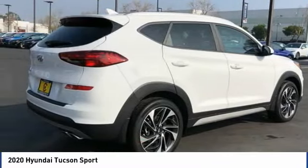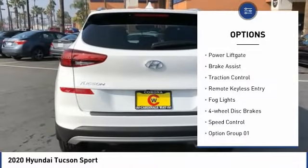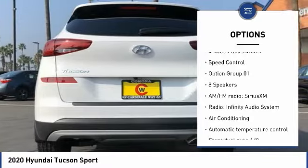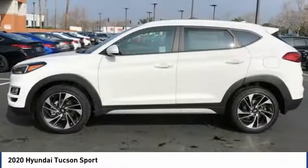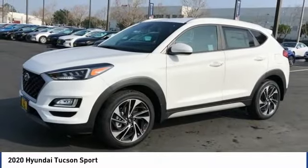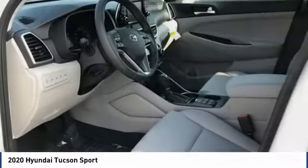Here are some of this vehicle's great options: electronic stability control, alloy wheels, wheel locks, power liftgate, brake assist, traction control, remote keyless entry, fog lights, four-wheel disc brakes, speed control. If affordable style and reliability are what you're looking for, this vehicle couldn't be more perfect. Drive it today.